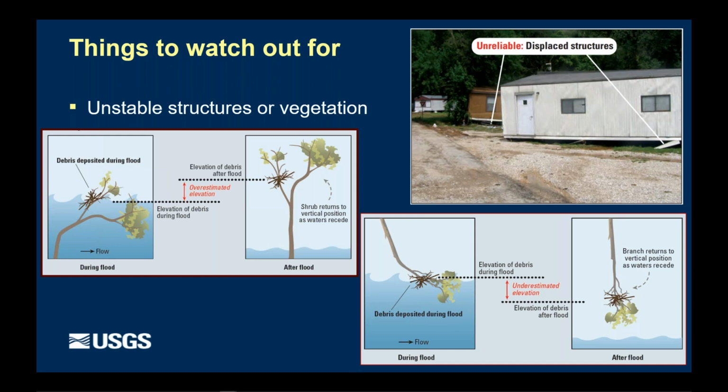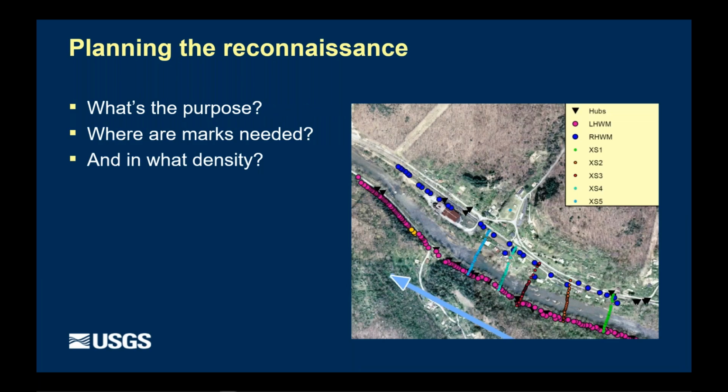And trust not just that the mark was there, but whatever it's placed on, whether it's a fence post, a wall, a house, a trailer, a car, anything like that. If it's able to be moved, it was moved by the floodwaters, so just take caution there.